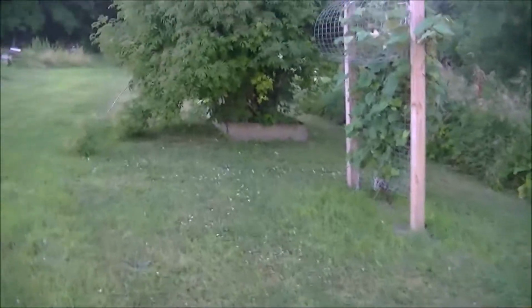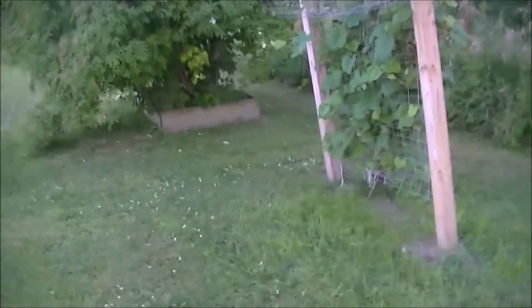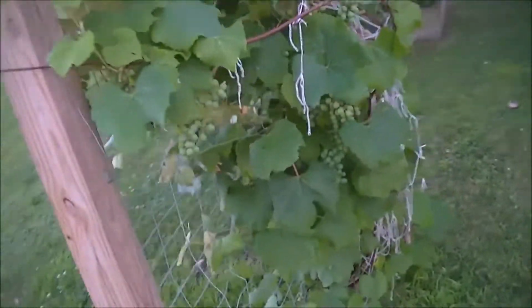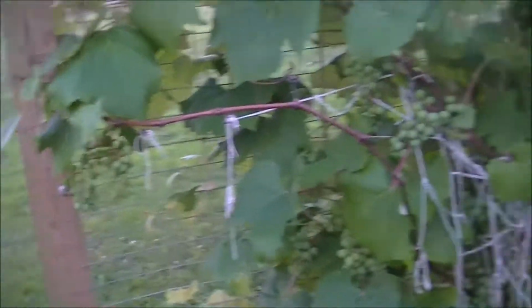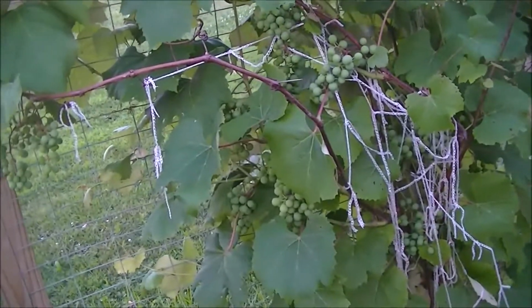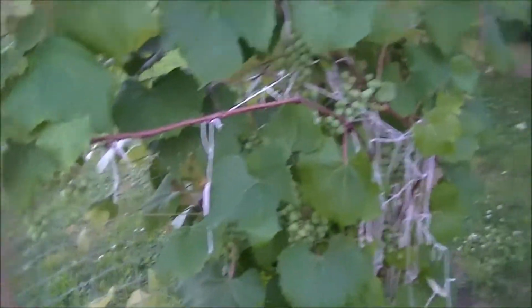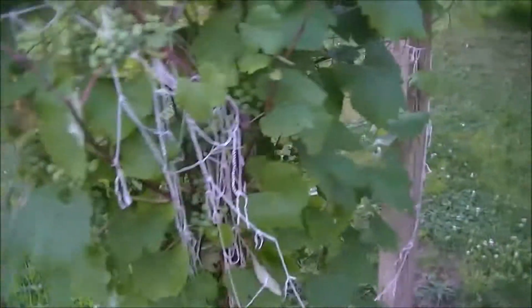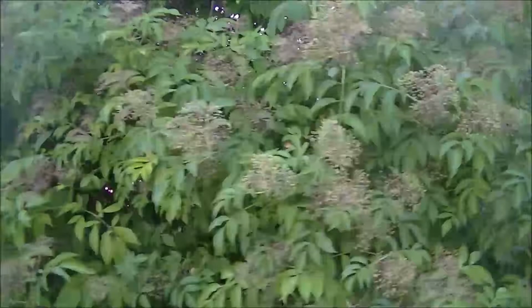That's my grapes over there. I picked that up at Home Depot, like an end of year sale. And I think this is its 3rd year. You can see it's got grapes on it this year. I gotta rebuild that trellis. I gotta make it bigger because it needs more space. I didn't think it would, just one. I thought that'd be enough. Those are elderberries there. Those are 7 or 8 years. Gonna be loaded this year.